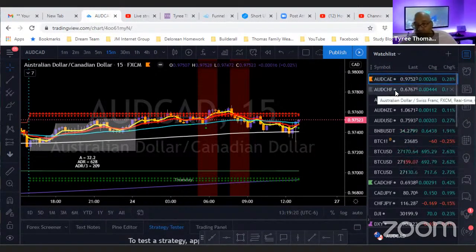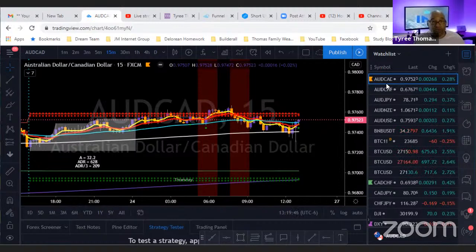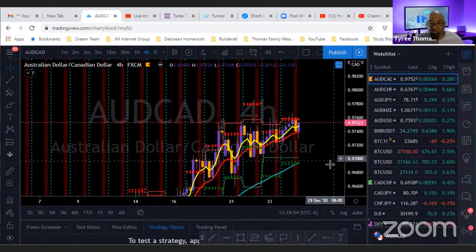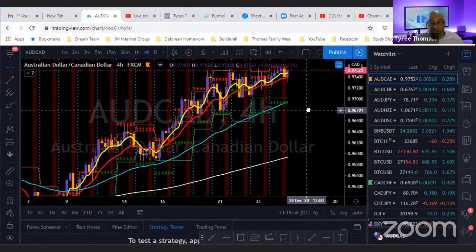I measure 61 pips. And what level is this on? It's on the second level, right at the beginning of the second level, and it's a second level buy. I can tell that by the position of the EMAs. And I also go to the four-hour time frame, which tells me it's on a second level buy, getting ready to go to the third.